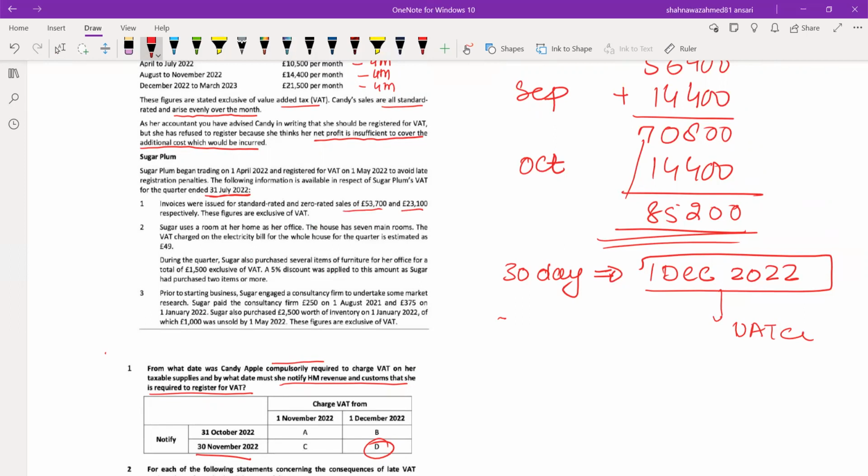Sugar uses a room at her home as her office. The house has 7 main rooms. The VAT charge on the electricity bill for the whole house is estimated at 49. So this is VAT for the whole house. During the quarter, Sugar also purchased several items of furniture for a total of 1500 exclusive of VAT. A 5% discount was applied as Sugar had purchased 2 items or more.